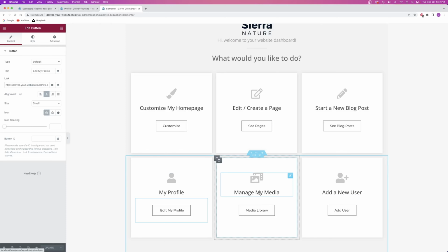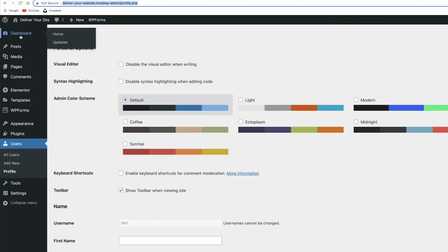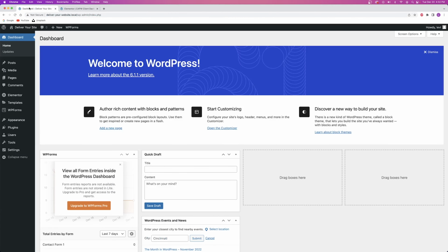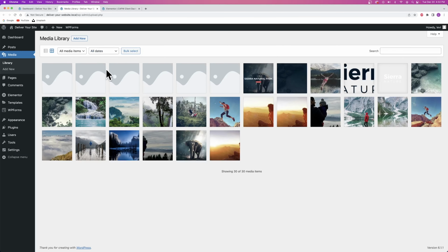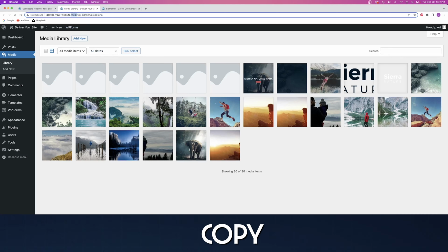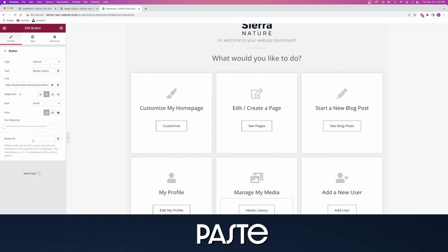All right, next we have the media button. So we're gonna edit the button again. We'll say edit, and we'll go over here to our WordPress dashboard again. From the WordPress dashboard, to open media, you'll just open the media tab right here. And so this is how they can manage the different media that's on their website, whether it be videos or images. And so we're just gonna copy this link and paste it into our button.